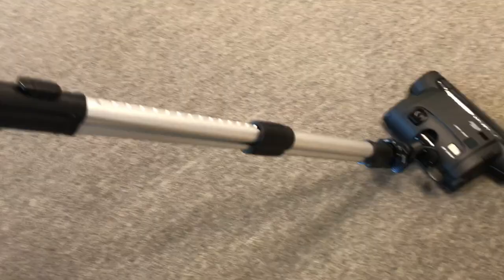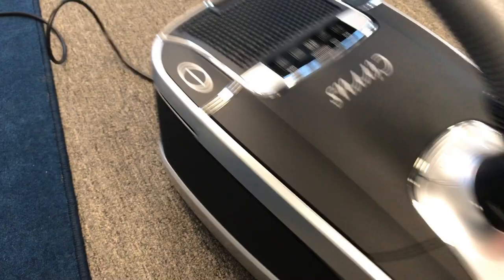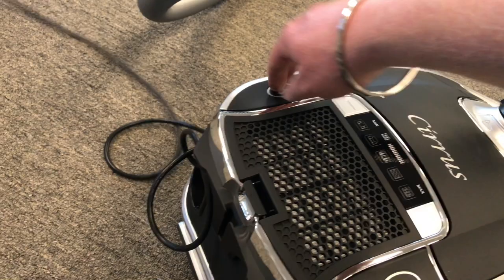Okay, we'll just turn this off. So there we go, this is the Cirrus with the power head. And what did I say, it's made in China. It's very much like a Miele, it moves around like a Miele. That's very good. So what we'll actually do now is we'll unplug it and we'll see how the cord rewind is. So you have to hold it to rewind it. Okay, and I'll just do that.